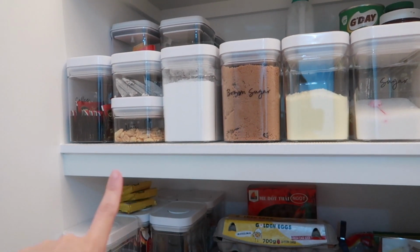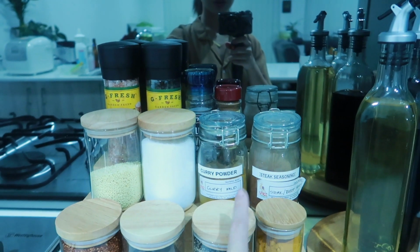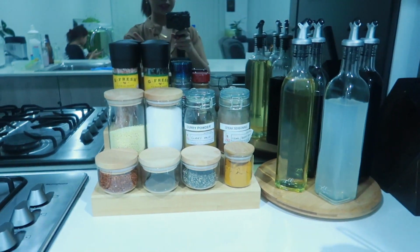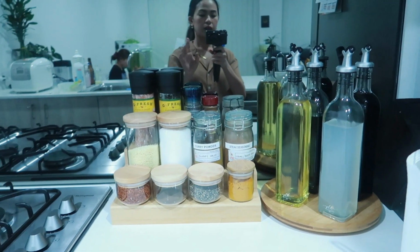And here, and this one. So I'm gonna put a label and I'm gonna change this to the one that I ordered from Pretty Little Design. And yeah, it's gonna look nice and neat. So ayan, lagyan din natin sila ng label, guys. Wala, hindi pa dumating yung mga labels, but yeah, very soon. So ayun, that's how it looks like right now. Much better compared to before. So I like how it looks and it's very neat. Once the labels arrive, it's gonna look pretty.